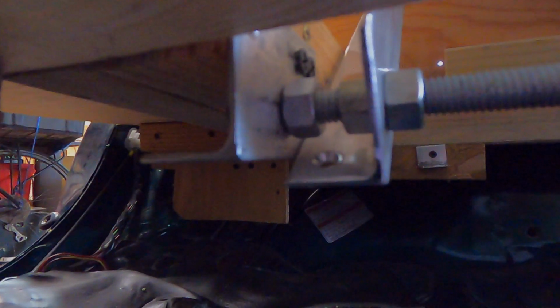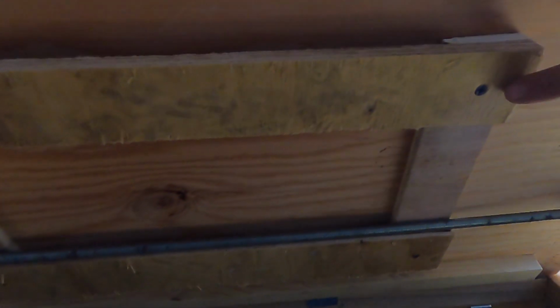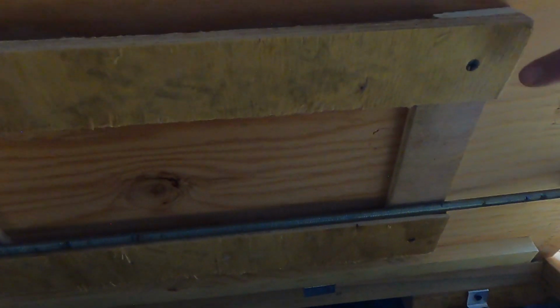So you can see how I've set this. The nut, there is my stop. There is how I keep my pivots in place. And then those are connected up top with a very similar system. And then these I have cut at a 45-degree angle.